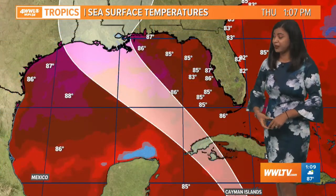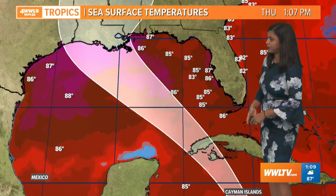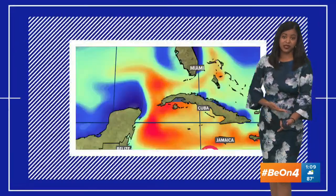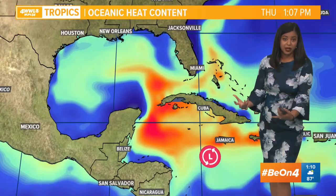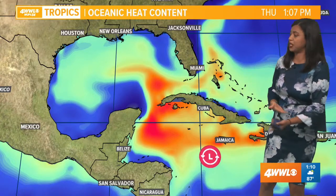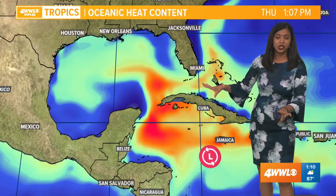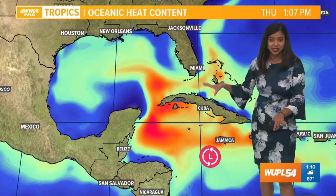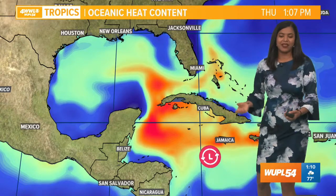And the sea surface temperature, well, it's very hot. We're looking at sea surface temperatures of 86 degrees, some spots 85 degrees. So again, that warm water is the fuel for this system to continue to intensify. And we've been talking about the oceanic heat content for some time, and that just means the warm water is not only at the surface, it actually stems deep into the water, so you get that upwelling. The system will always have that energy to continue to intensify.